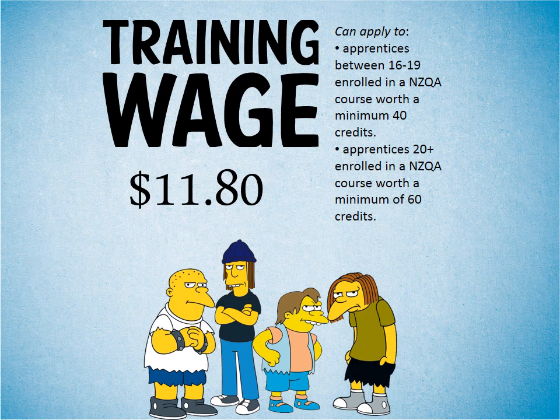I have had cases where young people were paid a training wage because they were new to the job and thus in training. But this is wrong because they were not enrolled in an NZQA approved course. You could use a story like that as an example to drive it home if you think that will help.